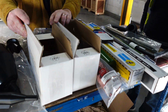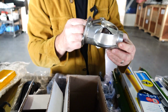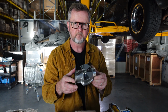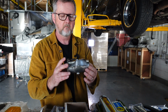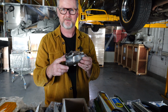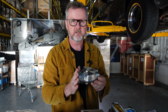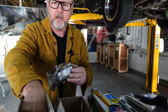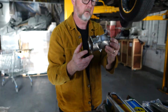Next up, we are going to go for these shiny bits here, which are the valves for the heating system. The ones that are fitted by Porsche are mild steel and go a bit crusty. So we'll have a little look under the car and show you where they are. Here's the pair we've got here, a left one and a right one. They go under the car.